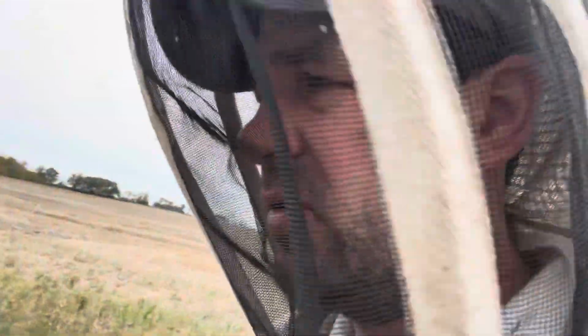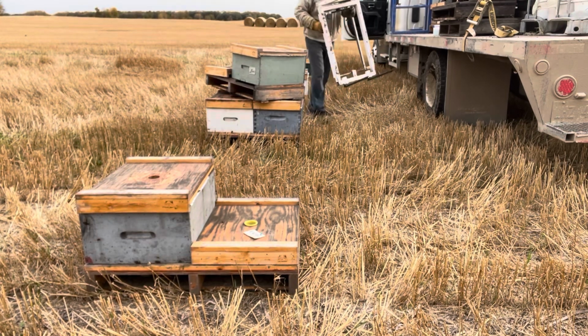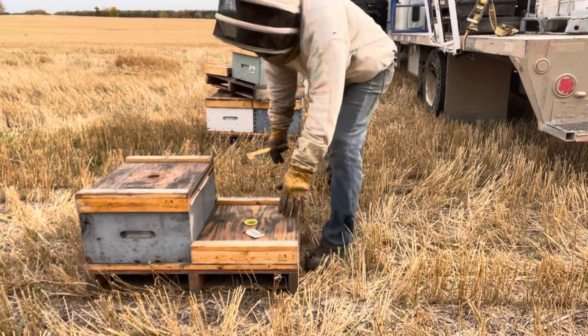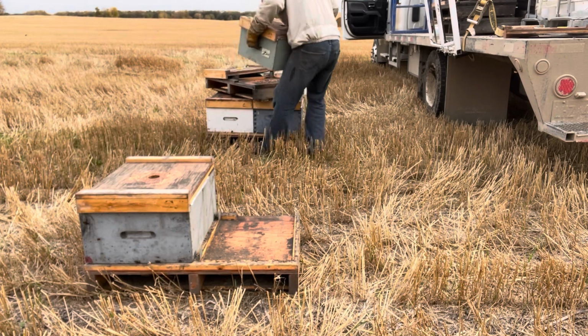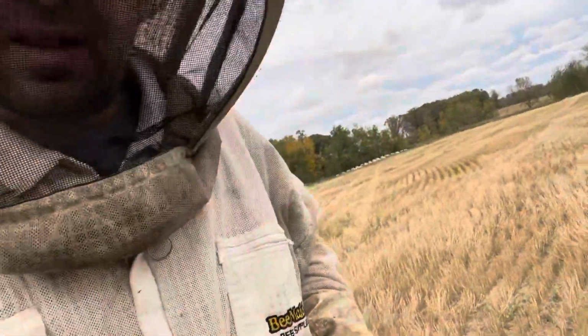Boy, it's just like a kite. Jeepers. So, I'm going to get this load strapped down and then go pick another one, because the bees are not flying today. Might as well take advantage of that fact. Do a spot check here to see where we are at.